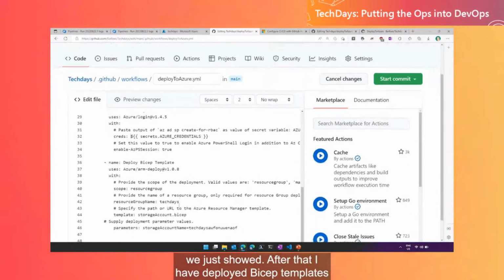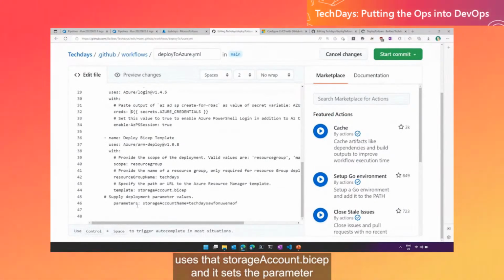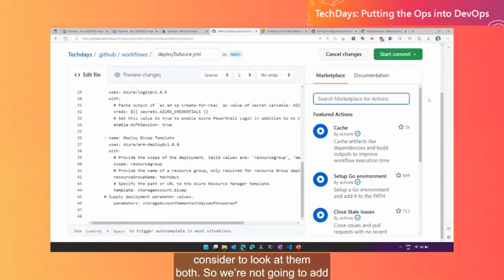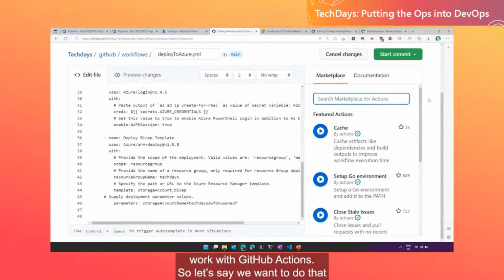After that, I have deploy Bicep templates, which is pretty much the same task as we had before. It uses that storage account.bicep and it sets the parameter manually. So it's very similar. So that's a great thing to consider, to look at them both. So we're not going to add all those tasks anymore because they're already there. But I do want to show you a few little tricks that I use when I work with GitHub Actions.